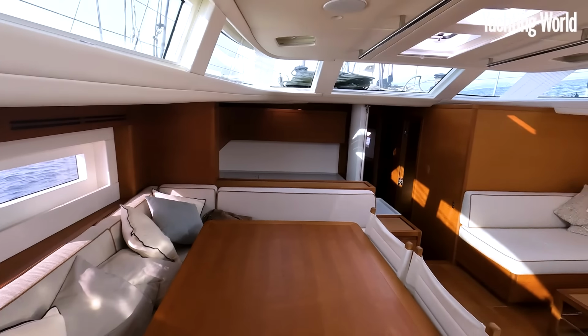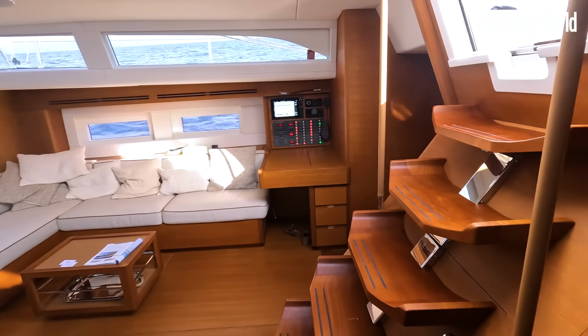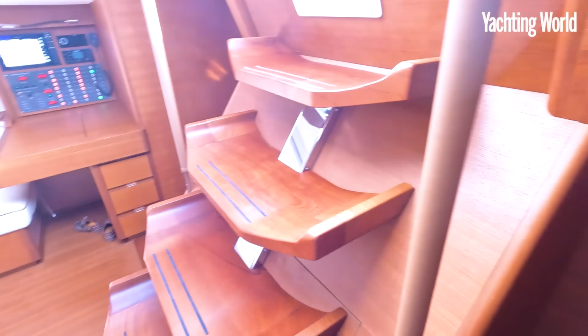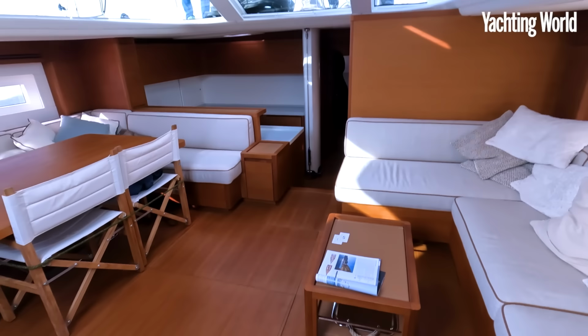So I know I said I wouldn't go all through the interior again because I've shown that, and things like the machinery spaces, sail lockers, dinghy garage and stuff. Have a look at the boat show video I did of that, the first look. But for those that don't want to, can't be bothered, don't have time, here is another quick look through the interior and a couple of impressions.